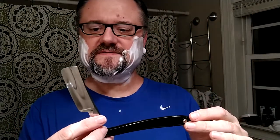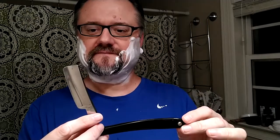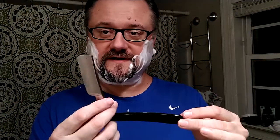I did strop this about 50 to 60 times on a leather strop earlier today. So we've got that taken care of, and that's the maintenance thing that you do between shaves with a straight leather strop. And then eventually when the strop doesn't refresh it, or doesn't bring it back to adequate sharpness, then you need to have the blade edge refreshed.